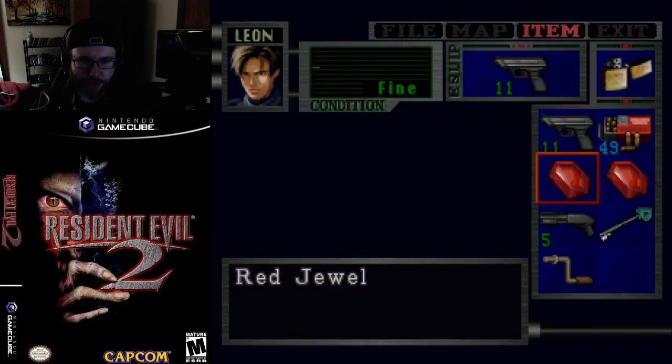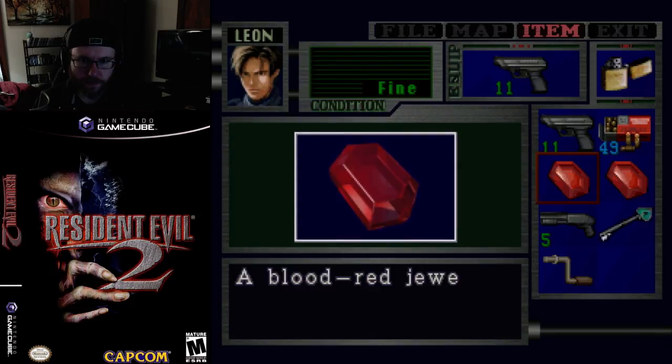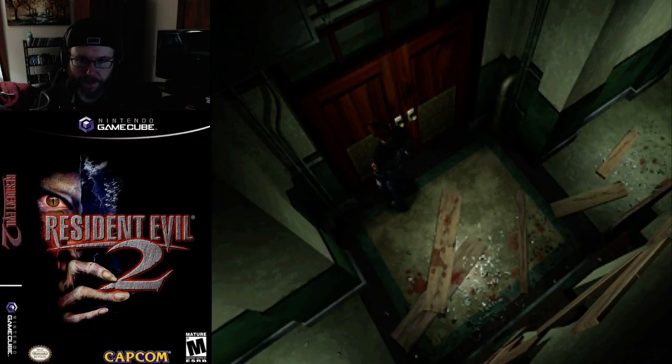Racist. You need two red jewels to open the spade door, don't you? So you need to use the spade key until you have no more spade doors, I believe. It's not racist. It's named after David Spade.